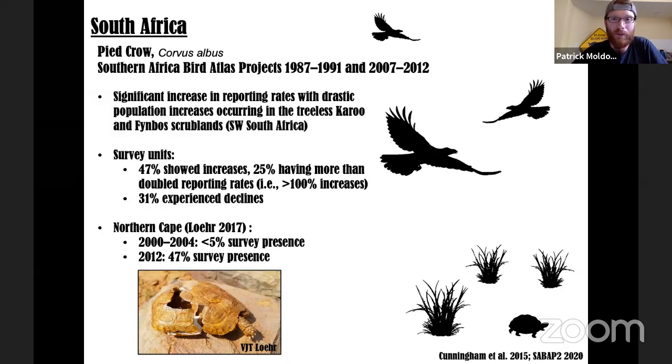In South Africa, this is probably the case study most well studied and most analogous to the desert tortoise. Southern African Bird Atlas data suggests that there are significant increases in pied crows, especially among treeless habitats of the desert and the scrublands. This is especially true because these birds are being provisioned with nesting infrastructure where nesting is normally limited. They're able to take advantage of telephone poles, hydro towers, and so forth on which to lay their eggs. Over 50% of populations monitored in South Africa of the pied crow have increased, and 25% of monitored populations have increased greater than 100% within the past couple decades.